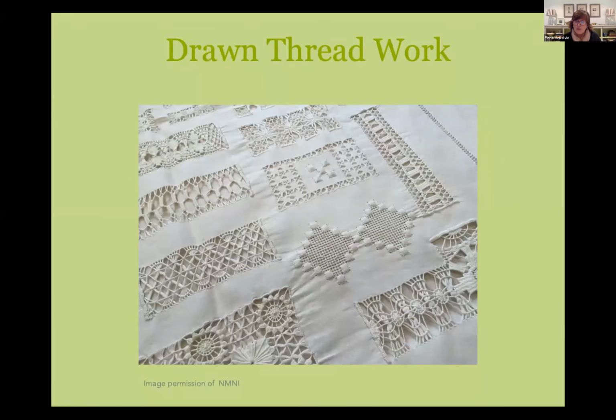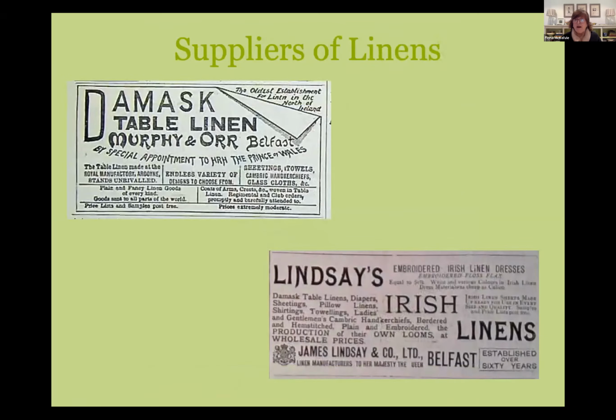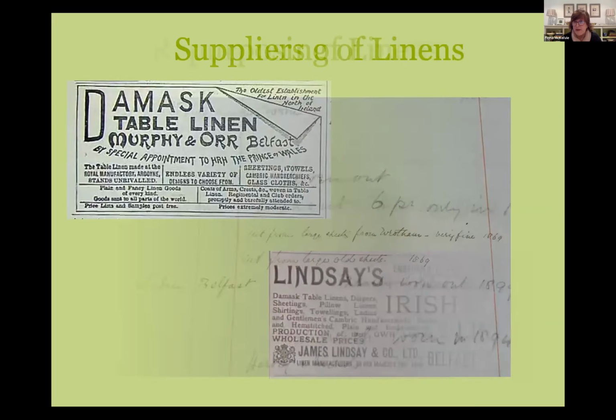The pages of the Rotham Park book show us a number of different manufacturers, and as well as monogramming, they would also have been asked on occasion to produce drawn thread details, and the clients would have selected them from a sampler such as this. Two of the companies mentioned are Murphy and Orr of Belfast and James Lindsay and Company, both of whom were supplying the royal household. So it would have been perfectly feasible that they would have been supplying the fine houses of the country as well. And indeed, these two are both mentioned in the pages of our book.